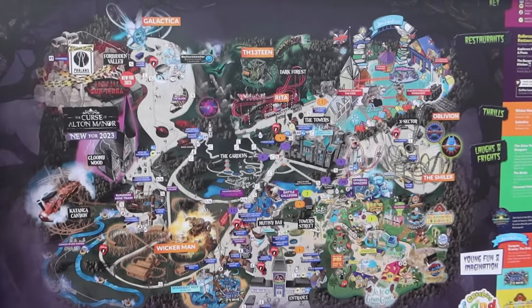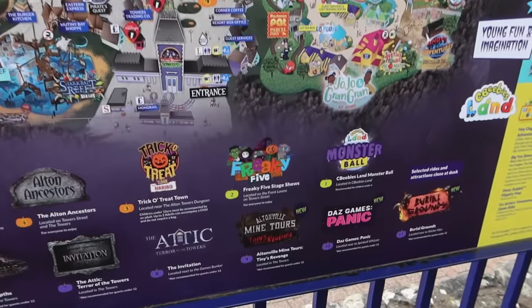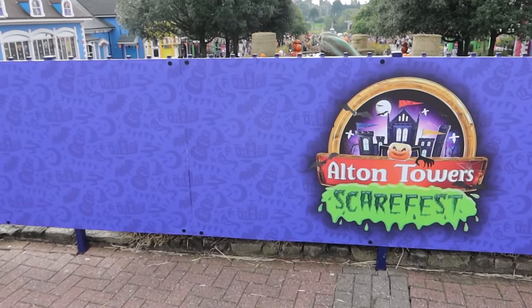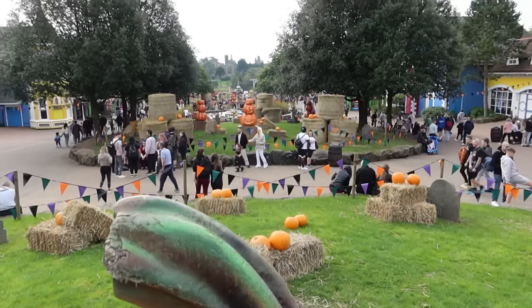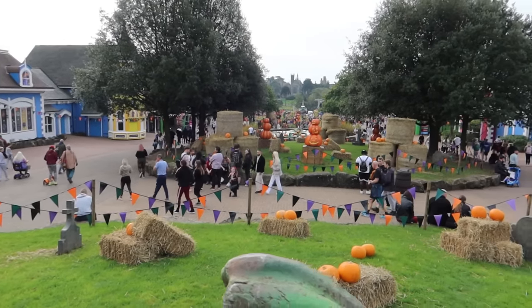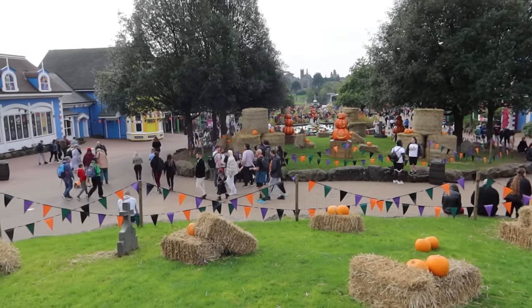here's a look at the 2023 Scarefest map. As you can see, you've got all the attractions down there at the bottom. I'm liking the addition of this boarding at the top of Tower Street with a nice photo opportunity with the logo. And you look down and see all the pumpkins, hay bales, and all the usual decorations that we've seen for many years now here at Scarefest. But it does always look the part as you look down here from the top.